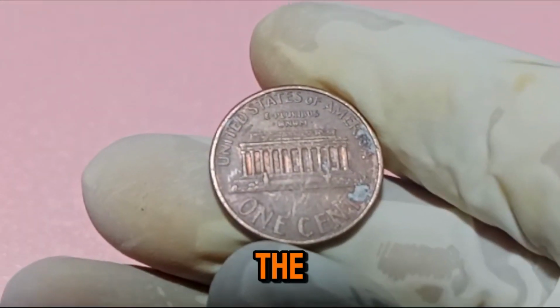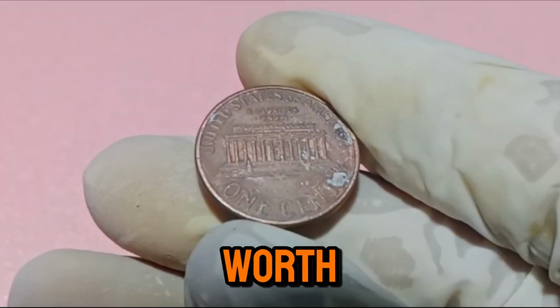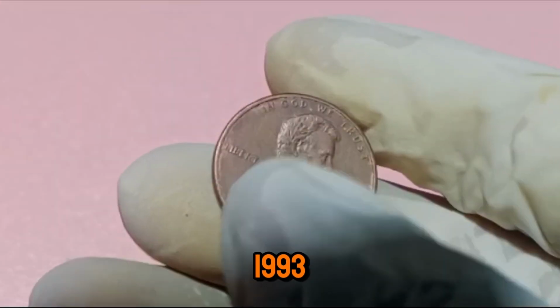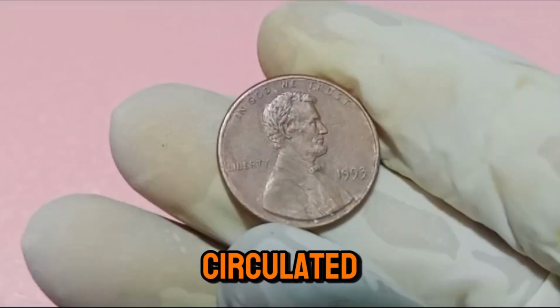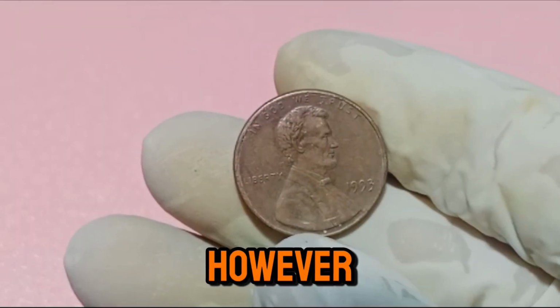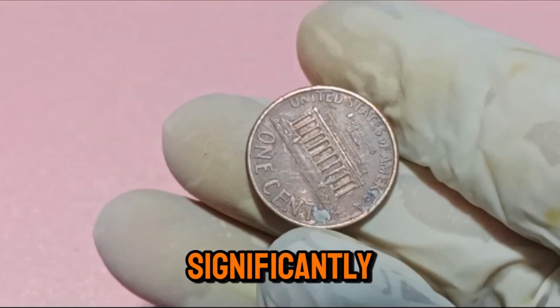Now, let's get to the part you've been waiting for. What is the 1993 1 Liberty Cent worth? As of the time of this video, the value of a regular 1993 Lincoln Cent in circulated condition is generally just face value, 1 cent. However, coins in uncirculated, mint state condition can be worth significantly more.